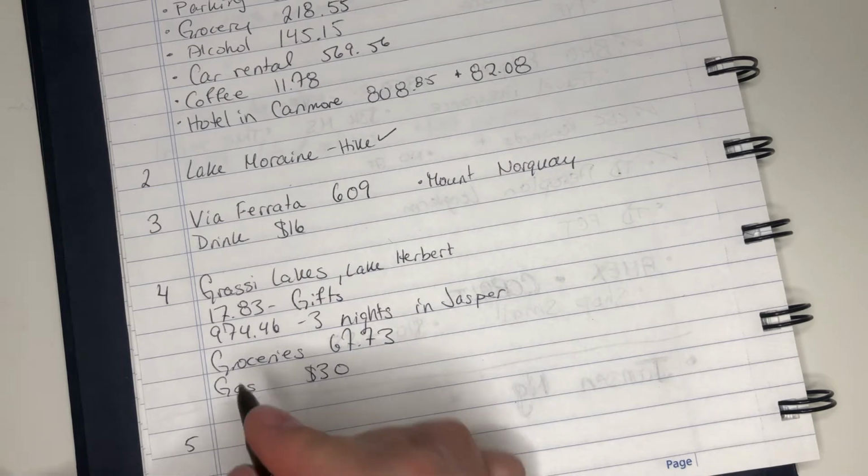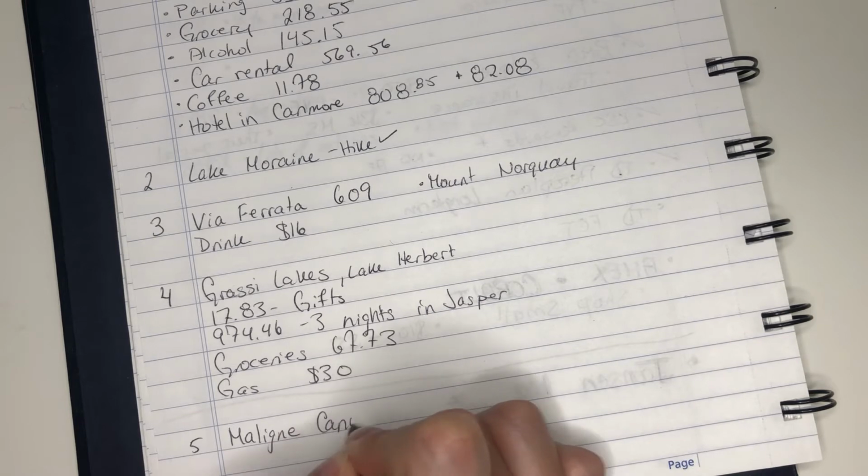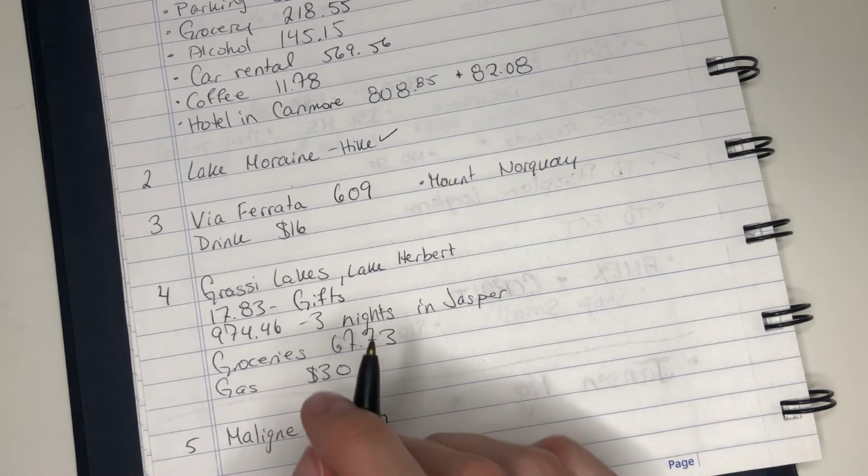The next day we went to Malign Canyon, so like another little hike. Took about an hour drive to get there as well. So it's called Malign Canyon. Beautiful views, really, really enjoyed it.